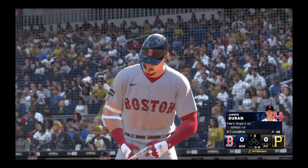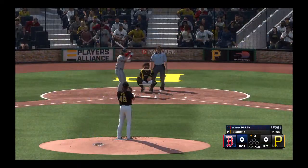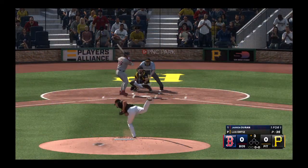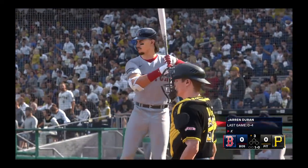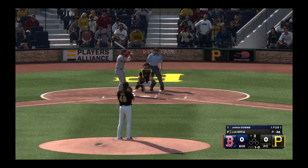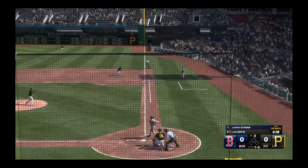Now batting Jarren Duran. Number 16, Jarren Duran. And here it comes. That one inside. Ball 1. Hoog. He never moved because he never had time to. With that kind of velocity, you'd prefer that pitcher work away. Fouled off to the right.